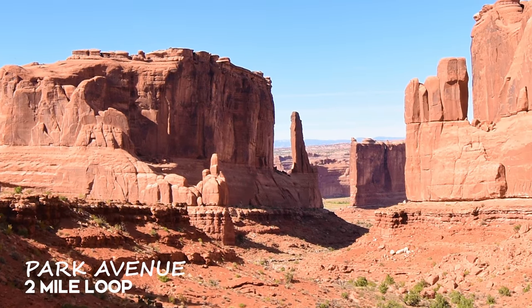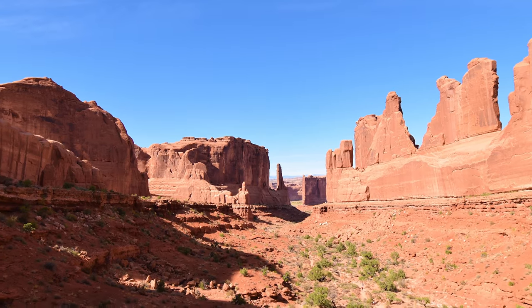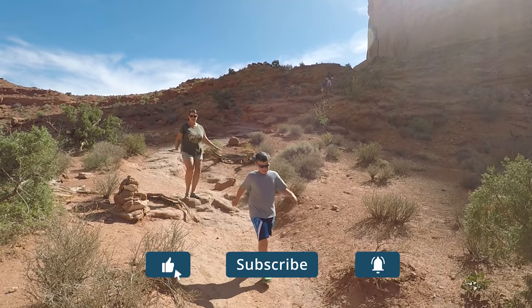Park Avenue was named because it looks like buildings lining a street. The 2 mile moderate trail takes you right through the center of Park Avenue and gives you spectacular views of these amazing rock formations.